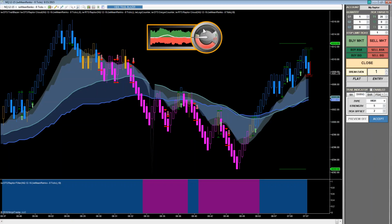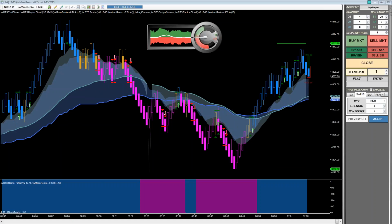I would much rather see the needle turn green, which would tell me that there's a lot of buying going on, a lot of the bid getting hit here. If I can, oops, wrong tool. One second here. Let's see if I can get a dome going.